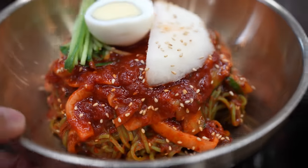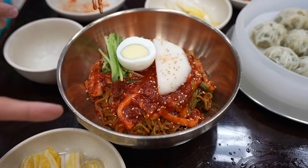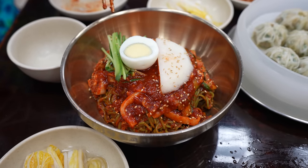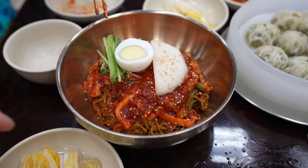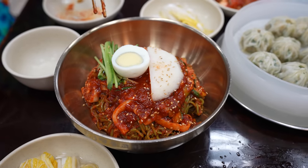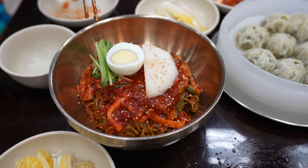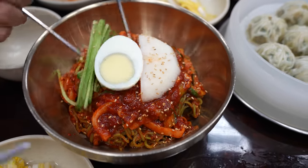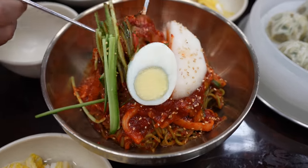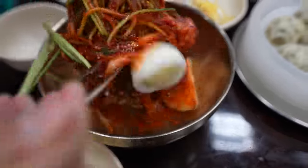Okay, next up is the bibimguksu. The noodles are green, but she said they're not like matcha tea noodles. These are made from chlorella, which is some type of seaweed that she mentioned. And man, I loved how she made this. Let's just mix it. Should we mix it? You got to, yeah, mix it, go for it. You want to help me, Mark? Yes. Okay.